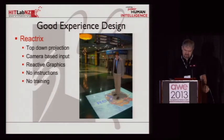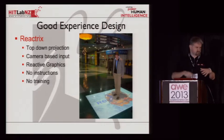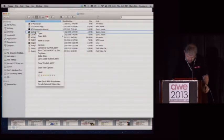Another more technical example is when I was in Korea a few years ago, I came across this company called Reactrix, and they had this projected image on the floor of a big shopping mall. The idea was there's no instructions or anything. You walked on this projected image, and it reacted to you automatically. And the graphics changed depending upon what you're doing. So let me show you a little video of this working.